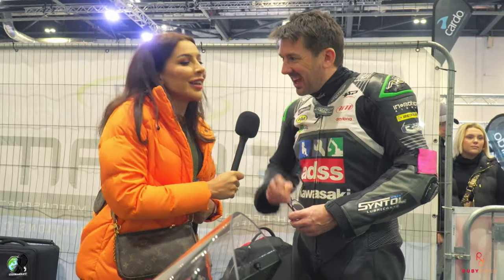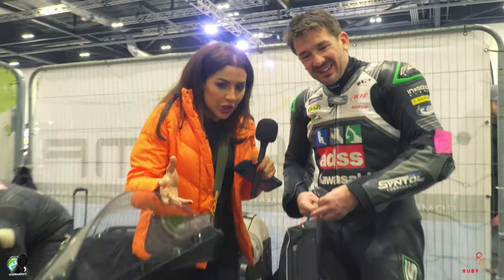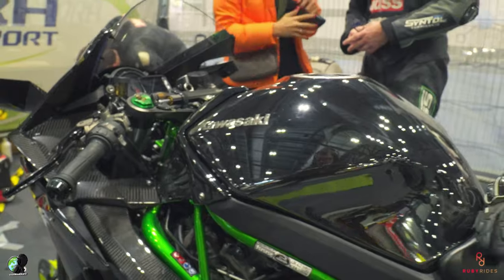We have got Craig here at the paddock area in the super sprint. Hi, Craig. Nice to meet you. Hello. And nice to meet the beautiful H2. Tell us a little bit more about this bike, because I know it's got a bit of history. This is one of the bikes from the original launch in 2015. It's also the bike that Hilliard did the lap of the TT.